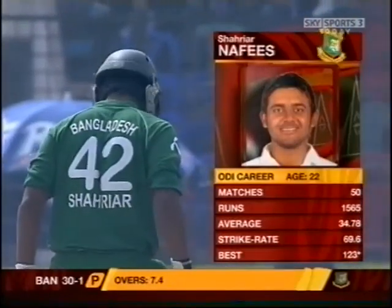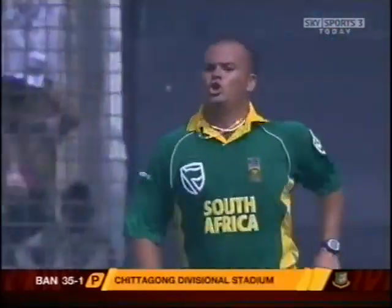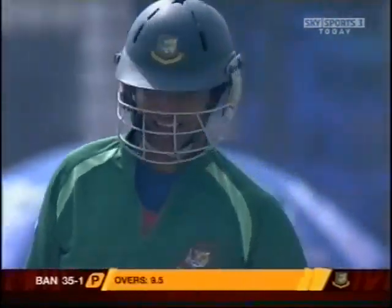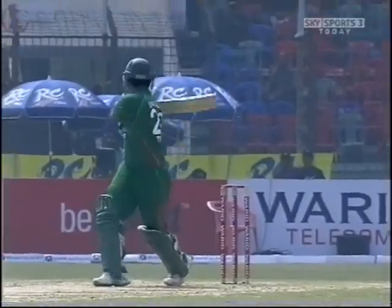Now Shahryar Nafiz, yet another left-hander. Big heave and a miss. Slower delivery from Charles Langeveld. He might have picked it a bit late and then decided to throw the kitchen sink at it. And that's the way he bats, Tamim Iqbal. That kept it very low indeed. Slow delivery, didn't carry on. Good piece of bowling.